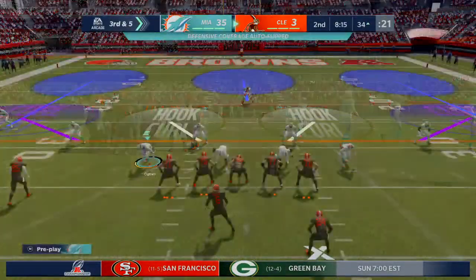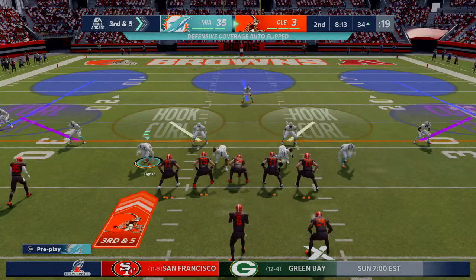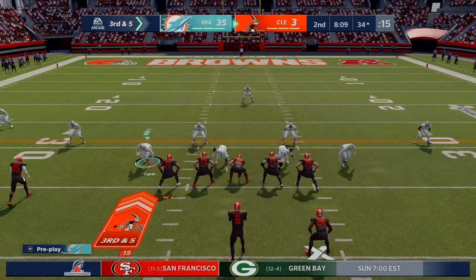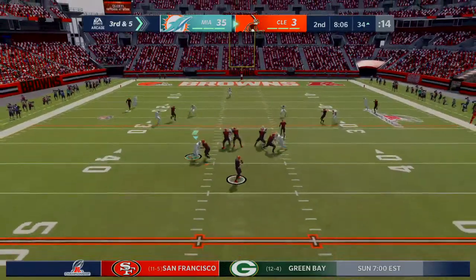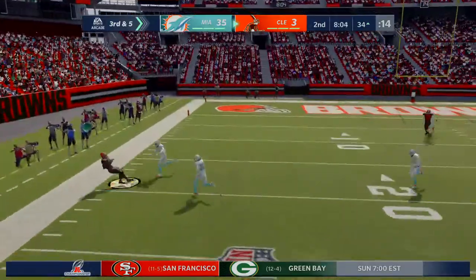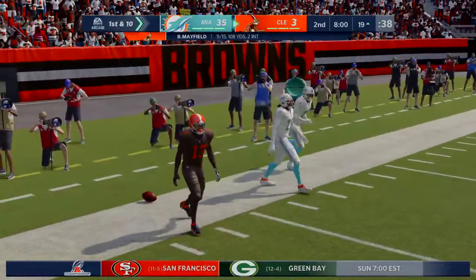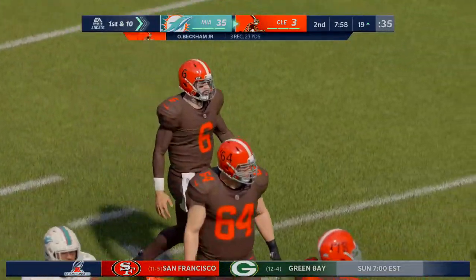Brought him down. The Browns on 3rd down, 0 for 3 to this point. They could use a conversion. This will be 3rd and 5. From the shotgun, it's Mayfield. And inside the 20 before he's brought down. Good for another first down for the Cleveland Browns.